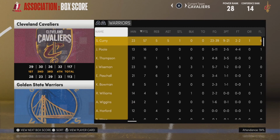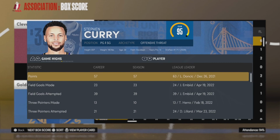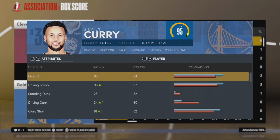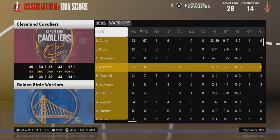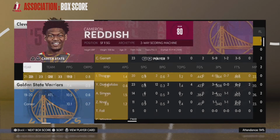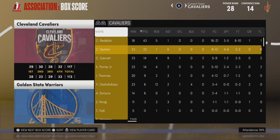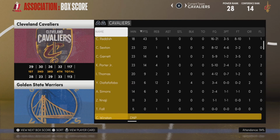Curry with 57 points, which is actually a career high for him. I did not think it would be a career high, but at the same time, I mean, Steph Curry was insane today. He also broke his career high in field goals made, field goals attempted, and three-pointers attempted. So, what a day for Steph Curry. Cam Reddish also with his career high, 43 points in only 18 minutes of action. He also broke his career marks for field goal attempts and field goal makes as well. However, the supporting cast for Reddish was better than it was for Curry, and that's why the Cavs got the win.